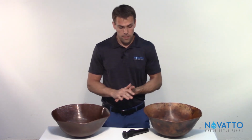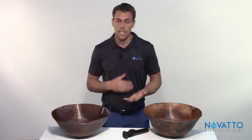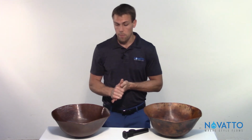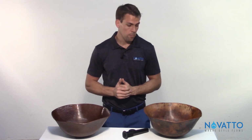That kind of wraps it up. These are certainly unique pieces, and these are great fits for a log cabin. You could even do a commercial setting if you wanted to. We've seen them in master bathrooms, in a kind of Tuscan finish, but there's really no wrong spot for them. We've seen them in multiple applications.